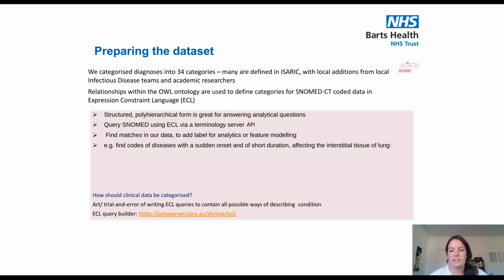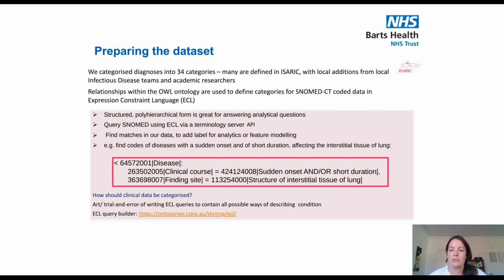An example of this is that if we wanted to find diseases that have a sudden onset and are of short duration that only affect the interstitial tissue of the lung, I would write this ECL. So you can see first I'm defining that I'm only interested in SNOMED terms that are diseases, and then I've defined two relationships. So the first is that the clinical course must be sudden onset and or short duration, and the finding site must be a structure of interstitial tissue of lung.